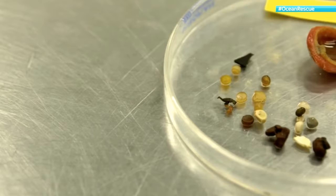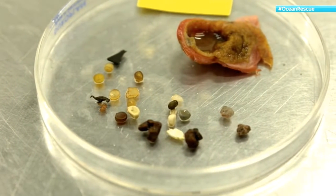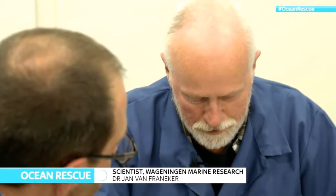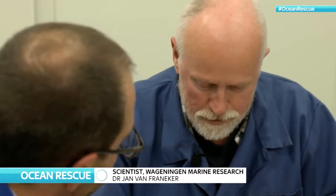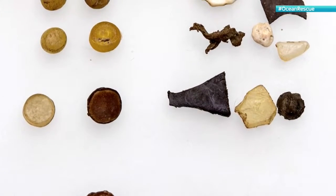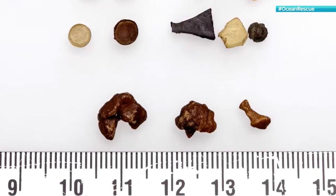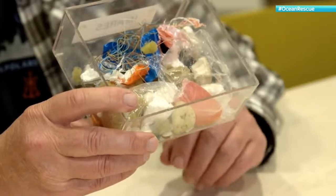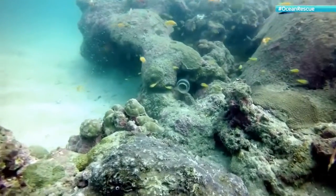With so much plastic blocking its system, the bird wouldn't have felt hungry and probably starved to death. It's suffering from our mistakes, and it's a disgrace for mankind, I think, that you find this in animals. Cleaned and carefully laid out, this is the inventory of the bird's gizzard. 18 pieces of plastic weighing half a gram. Scaled up to a human, that's a lunchbox of trash. Our waste, recklessly disposed of, is in the ocean food chain, and it's coming back to haunt us.